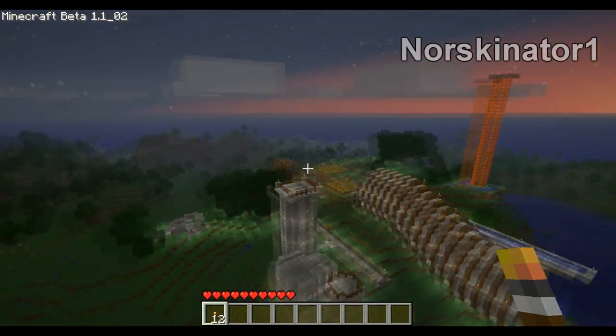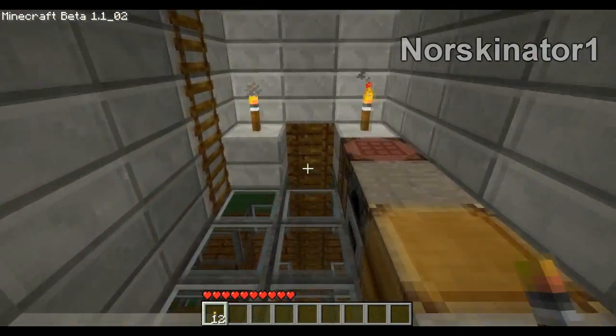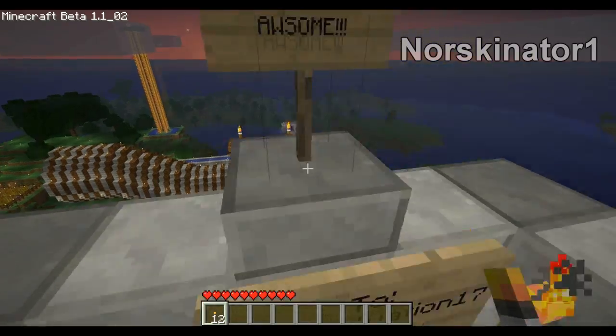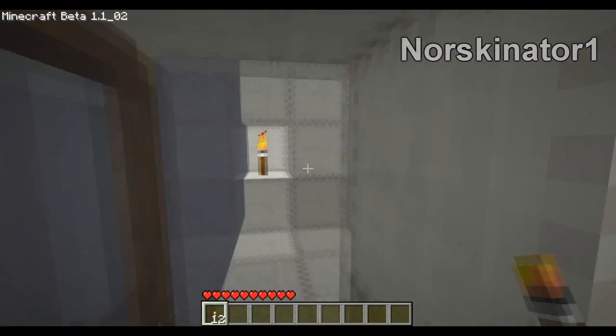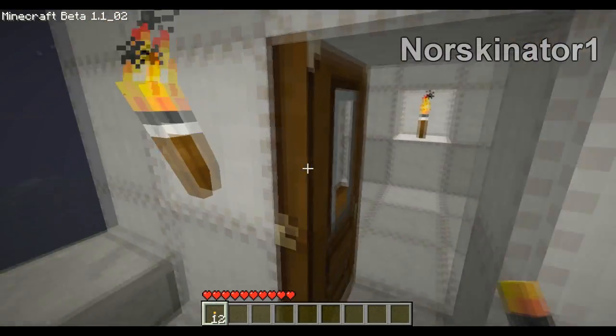It's actually kind of curious. But anyways, yeah, you get a gorgeous view of the map generation. Well, not really the map generation. To be honest, I don't like the map generation. And then up here you have like some sort of penthouse. That's a nice little message from Norskinator. Really appreciated. And you got a nice little penthouse right here, so that's awesome.